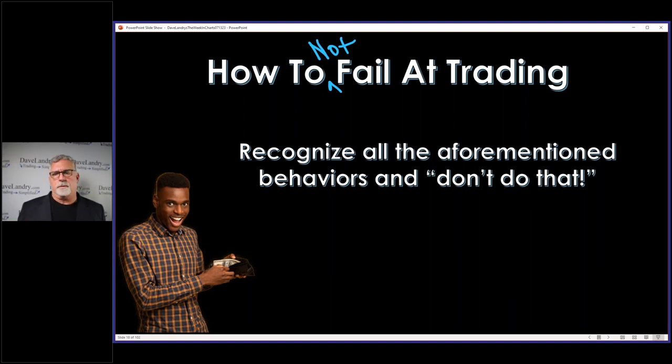However, I think it's very important to recognize when you're doing these bad behaviors. So recognizing the aforementioned bad behaviors is step one. And it's kind of like the doctor thing, just don't do that. As I've said many times before, a lot of this came from an email I received many years ago from a lady who said she's like Paul from the Bible: I know not what to do, but I do it anyway. And you don't want to be like Paul. So hopefully all the aforementioned bad behaviors might ring a bell when you're guilty of them.